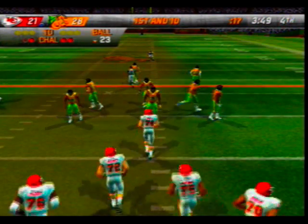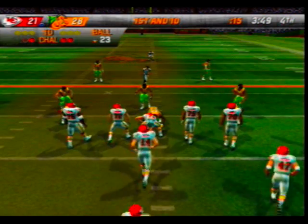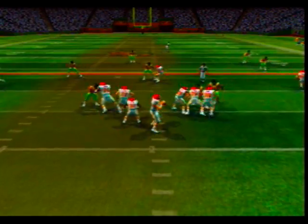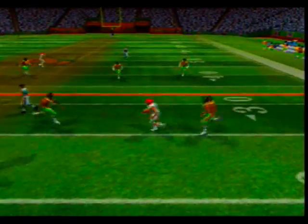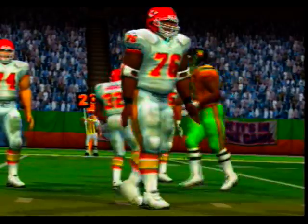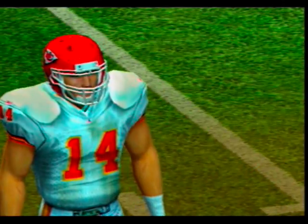Ball on their own 23. It's showtime. The home team come out in a nickel package. Stepping up with the throw. Caught. Nelson will be looking at second down now after that pass picks up 5 yards.